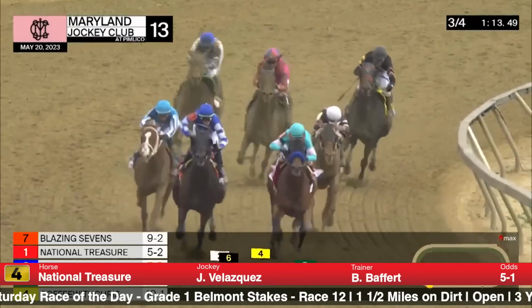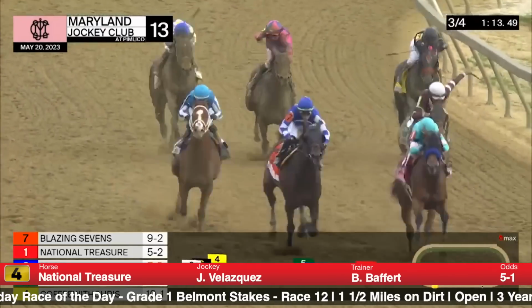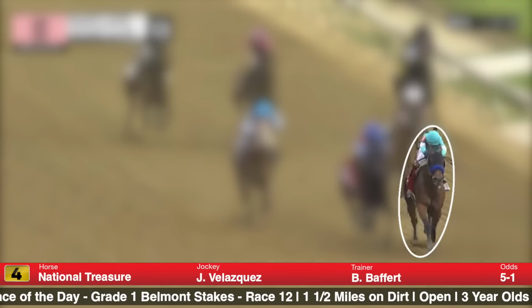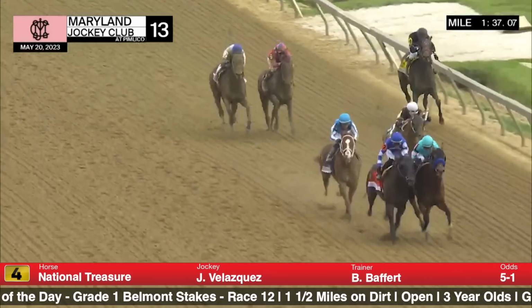Preakness winner's up next. That's the 4, National Treasure. Let's take a look at him winning the middle jewel of the Triple Crown. Great ride from Johnny Velasquez. He realized there was not a lot of speed on paper. He drew inside. He added blinkers. He went to the top, and he was very game to hold off Blazing Sevens.